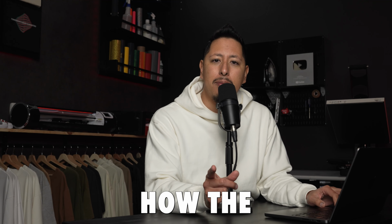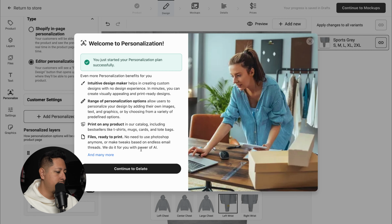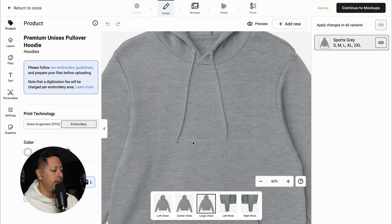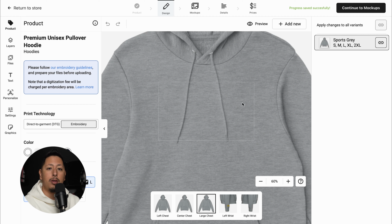So let me show you how the Personalization Studio works really quickly so you can see the power of this in real time. Now what you're going to do is go to the Personalization Studio in Gelato, and it's going to ask you, where do you want to put it? When you choose the garment, it could be a garment, a poster, whatever you want it to be. It allows you to do either direct to garment or embroidery. Because Gelato is doing both printing methods, unfortunately, you can't mix and match, so you've got to choose one or the other. We're going to go with embroidery.